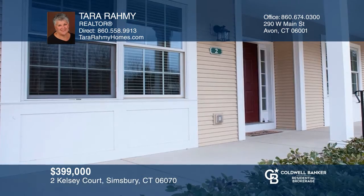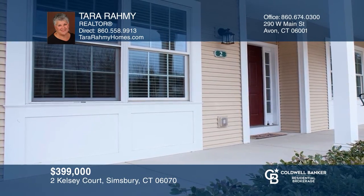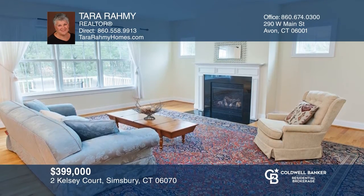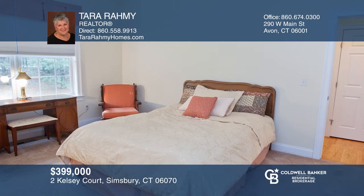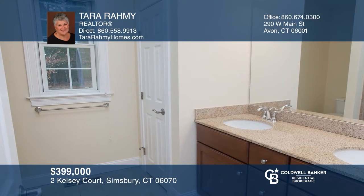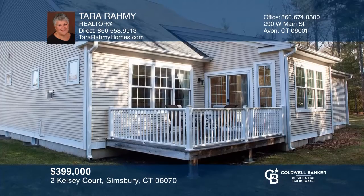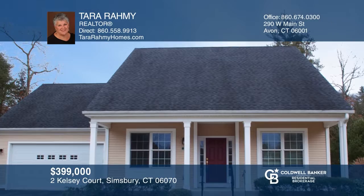Move right into this single family in a sought-after over 55 community with a private yard, deck, and covered front porch. Enjoy the gas fireplace or relax in the four-season room. The master suite has a bath with double sinks, a walk-in closet, and views to the woods. Energy-efficient natural gas and thermal pane windows add to the appeal of this property. Learn how to make this home yours with a call to Tara Ramey.